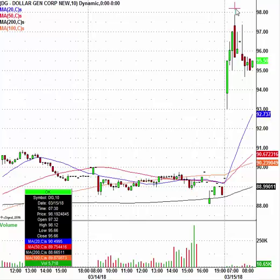If you own it, trail the stop loss. If you don't own it, leave it alone at the moment, but we will be looking at this closely once the opening bell rings in a little while.